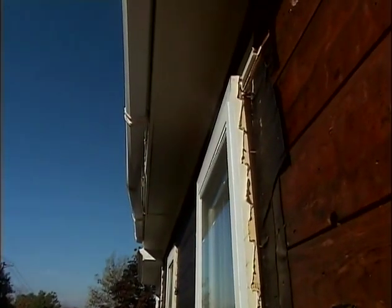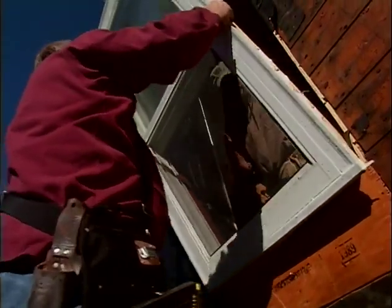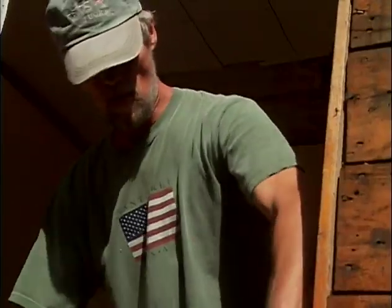Taking it all out at once here. Boy, I've been working on these windows off and on for two weeks now. I think I know what I've got. I think they're going to work. One challenge in doing a restoration like this is, what do you do for windows? You can't go out and buy an 1890s window.